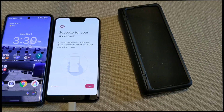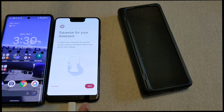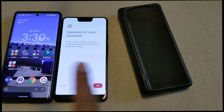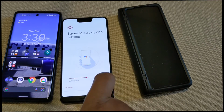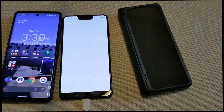Now, this part, squeeze to assist, is mainly meant for a Pixel 3, 3XL, I believe. Well, the 3XL I know has it, the 4XL has it, and I know the Pixel 4 has it as well. So this part is only going to be for those. It's not going to be for the Pixel 6. That feature did not make its way over. So I'm going to go ahead and say next, or I'm going to do it later. It's not important. And I'm going to continue going through the process.